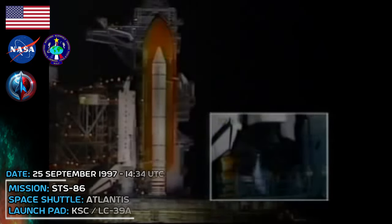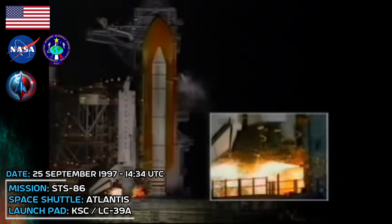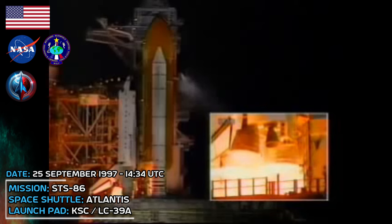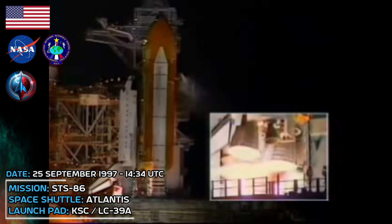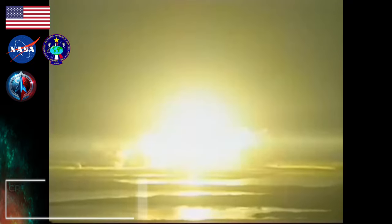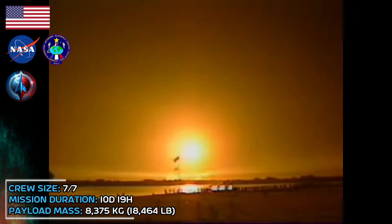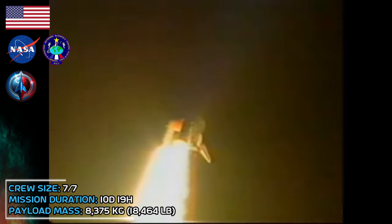12, 11, 10, 9, 8, 7. We have a go for main engine. 5, 4, 3, 2, 1. Booster ignition and liftoff of the Space Shuttle Atlantis, extending America's presence in space while opening new chapters in exploration. Houston now controlling. Roll program initiated to place Atlantis on its heads down track over the Atlantic.